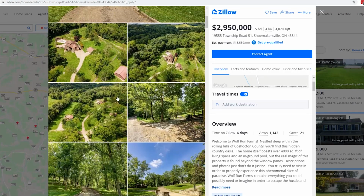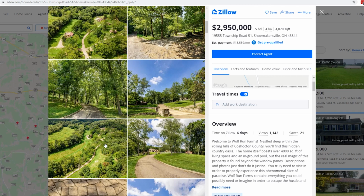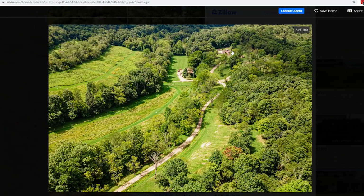So, anyway, here I think is the best picture of the whole property. So this is the house. You drive down this huge driveway. It's probably, I have no idea, I'm making up these numbers, but it's probably half mile long from start to finish. No, that's a lie. It's probably a quarter mile long. Anyway, I don't know how long it is. It's a pretty long driveway though.